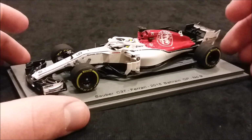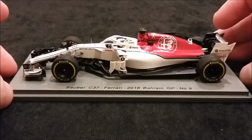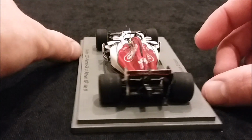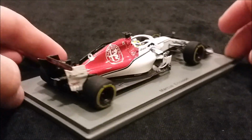So here it is, the 2018 diecast, the first one we're looking at on this channel, technically, because I guess you could argue... No, you can't argue that, because that's a 2017 car. It says 2017 right on the box. Anyway, here is the diecast, just giving a little 360 look.